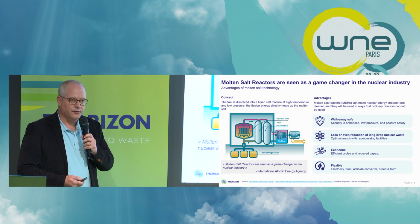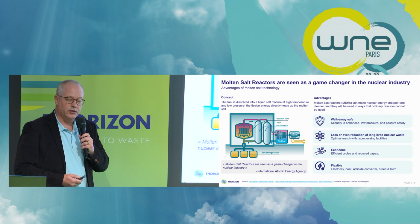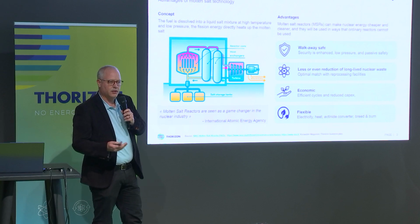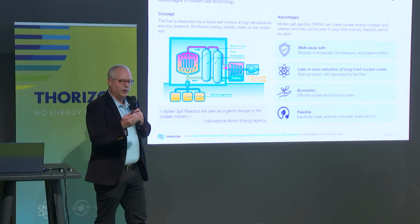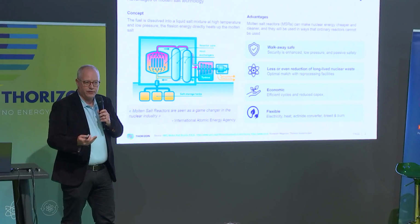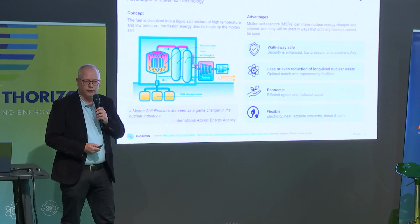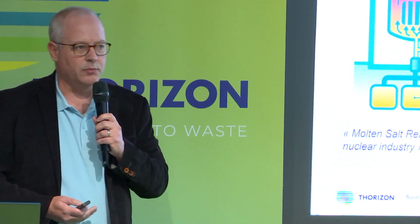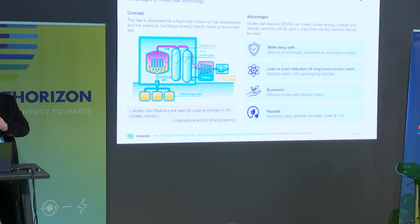And because the fuel is a liquid, loss of coolant is a loss of fuel, and you can make use of that in a passive way. So you can allow the fuel to relocate by gravity and create a non-critical configuration in a passive way in an emergency situation. And that safety feature is really important and allows you to make a system passively safe.